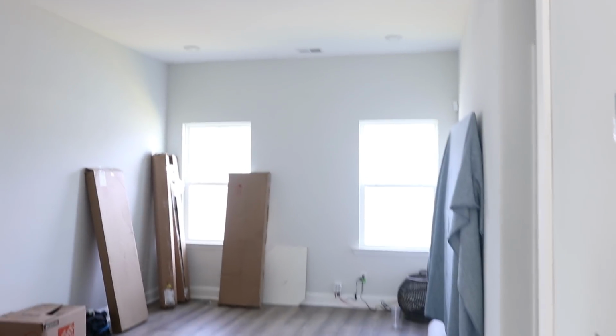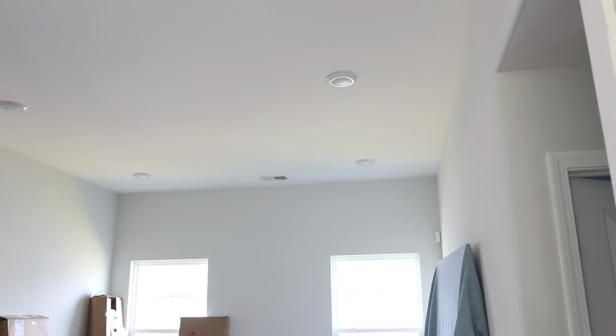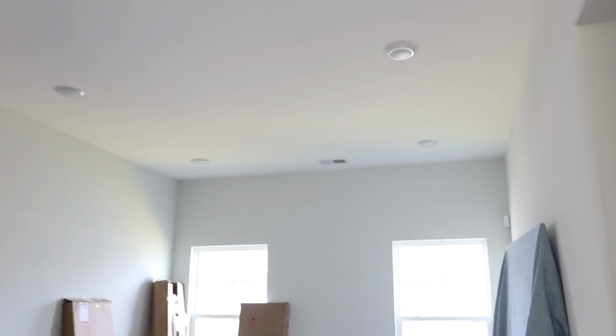Alright you guys, today is the big day. I'm going to get carpet ceilings. I believe this ceiling here is 12 or 14. I'll measure just to be sure, but I am so excited.